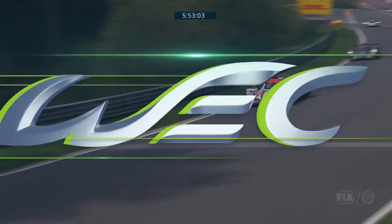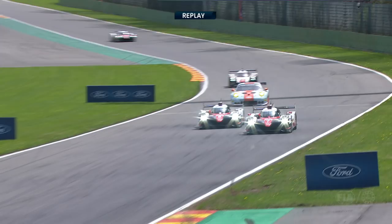Change of place with the Toyotas, number eight briefly held up by the Porsche. Mike Conway in number seven going around him for second.